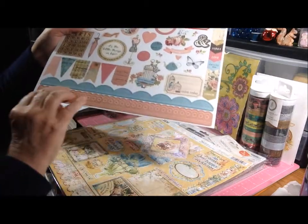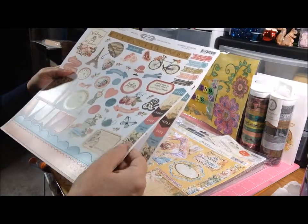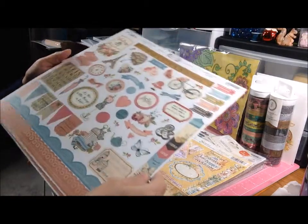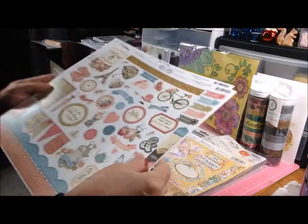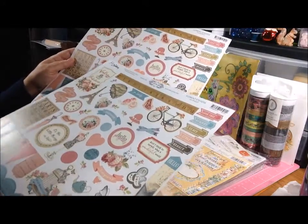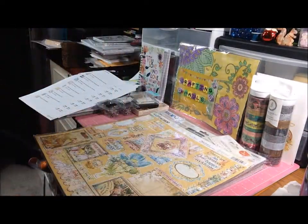They have little banners. They have a border edge. And these are all like chipboard stickers. Or I could even use them in my planner sometime. So those were $1.99 each for each 12 by 12 sheet. Made in the USA. How about that? That's different.